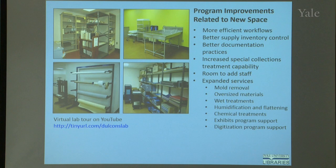Most importantly, it allowed us to envision a more robust and integrated conservation program for the library. We were able to expand our services to include mold removal, chemical treatments, washing, and humidification and flattening. It also allowed us to develop and expand services for the exhibits program and the digital production center. And if you're interested to see a video tour of the lab, there's one on YouTube at that link.